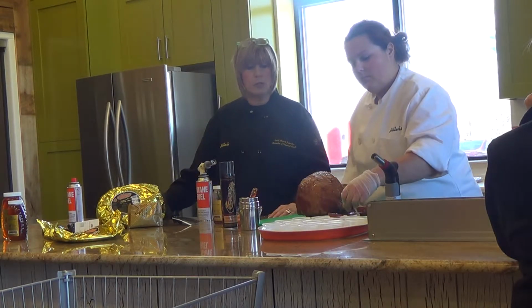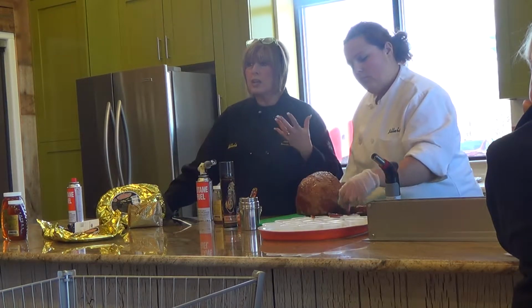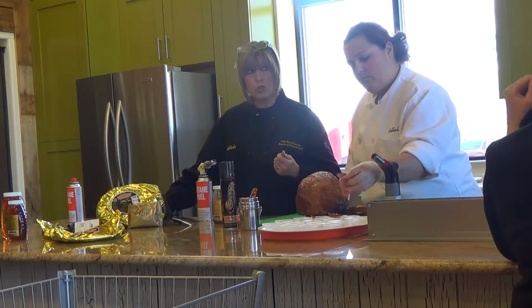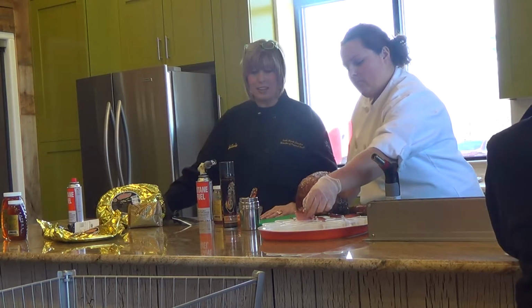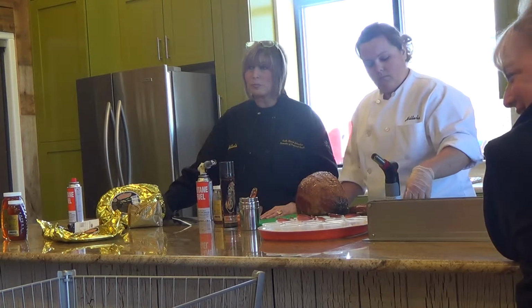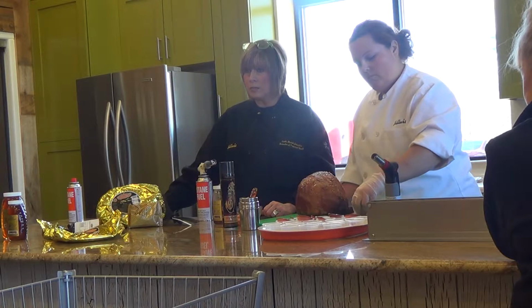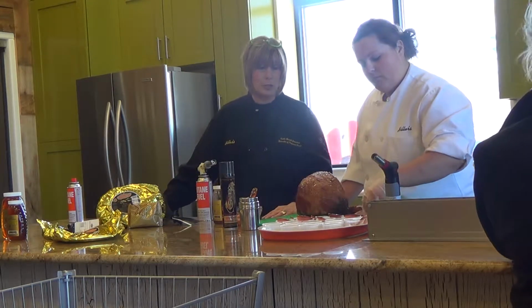Potatoes and ham, absolutely. You could do a choucroute kind of dish that has ham and sauerkraut and white wine in it, which will be delicious. Eggs and ham? Eggs and ham. That's right. It's great on a pizza, absolutely. Baked potato. There you go. We could sit here for an hour and think of all the ways to use it.